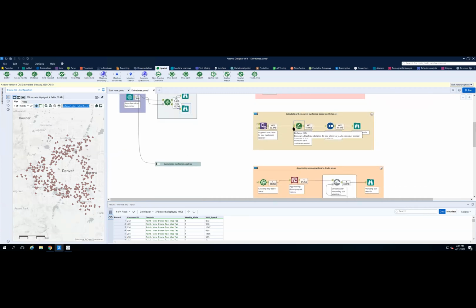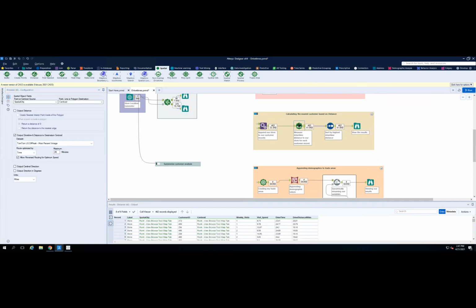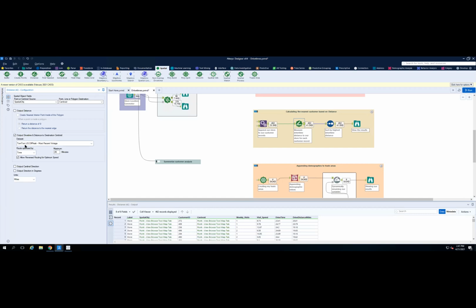Finally, we can also find the distance between 2 points using the distance tool. Again, you can output distance, you can output drive time, because with the add-on, I have the drive time engine. So this is one other tool which lets me calculate the drive time distance. You can optimize the route by either time or distance. You can give the maximum, which is 45 minutes here. And I'm using the TomTom dataset on the back end to do this.